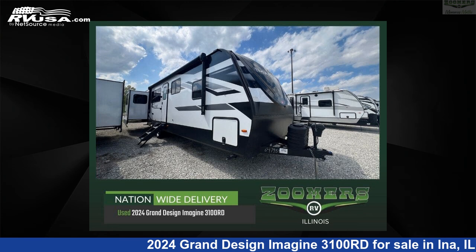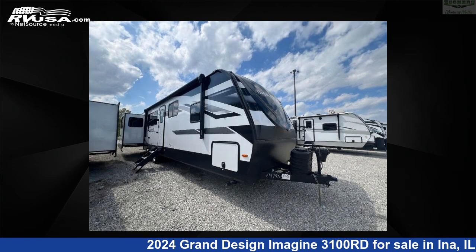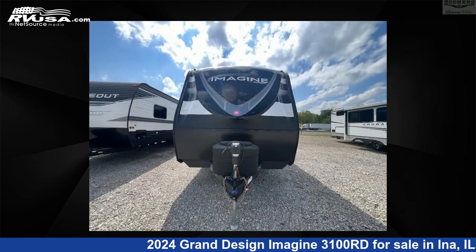This 2024 Grand Design Imagine 3100 RD is a travel trailer RV. It is located in Ina, Illinois, 62846 and is offered for sale by Zoomers RV.